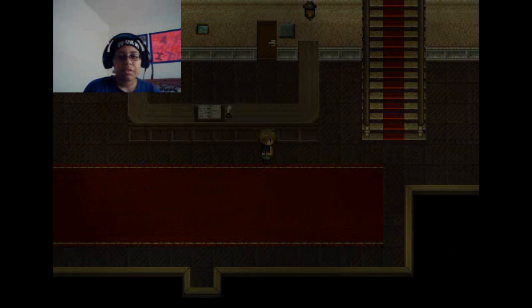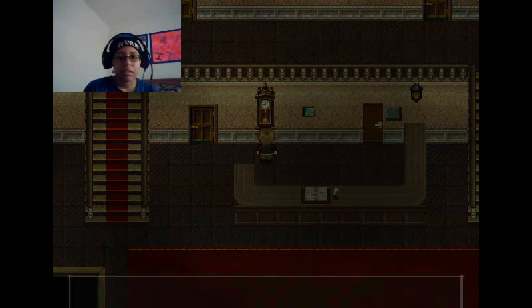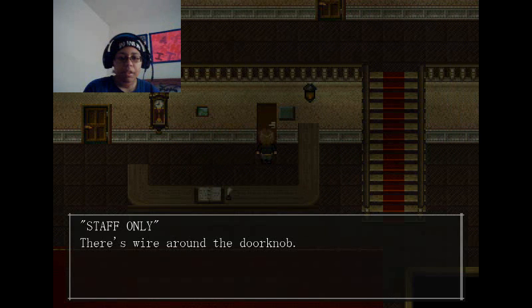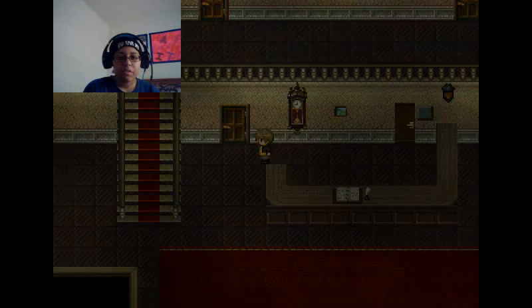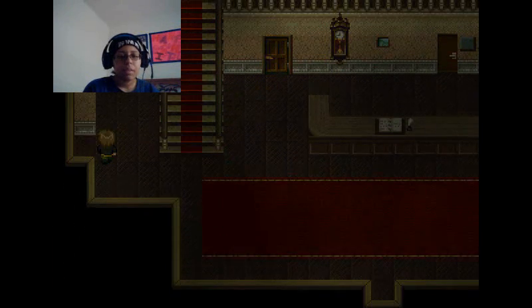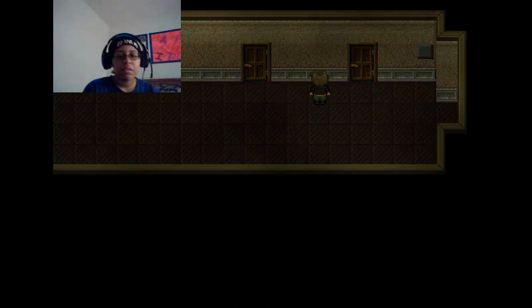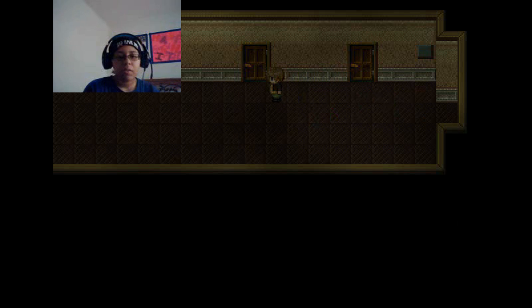Hotel register. Well, locked. The clock is stopped. Landscape painting. Staff only. There's wire around the doorknob. You don't find that strange at all? Not even a little bit. How the heck do I run? That's what I want to know. I know there's a run feature here. There has got to be. Keyhole is painted over. It won't open.